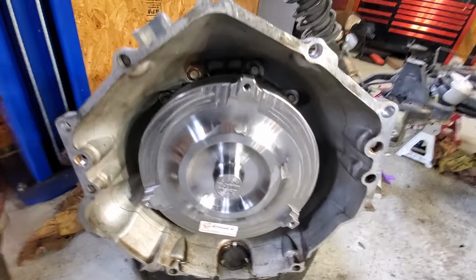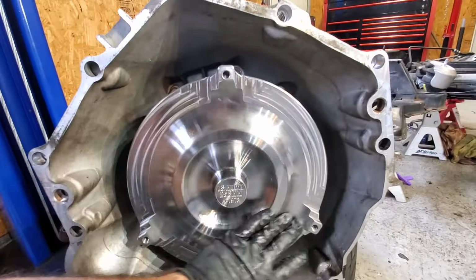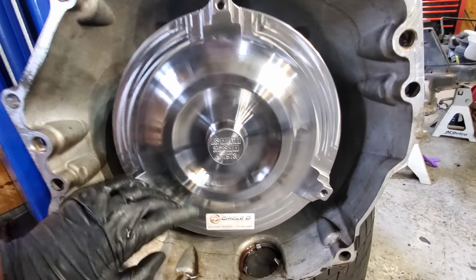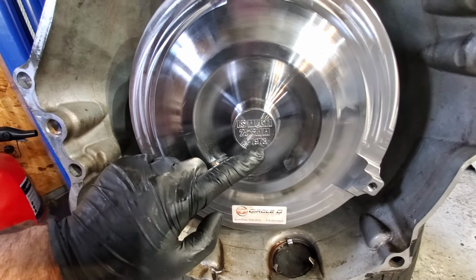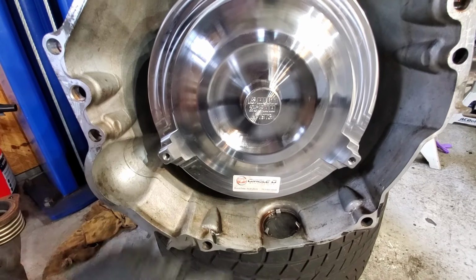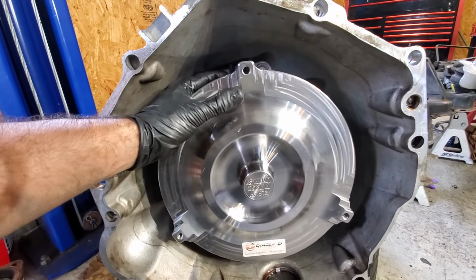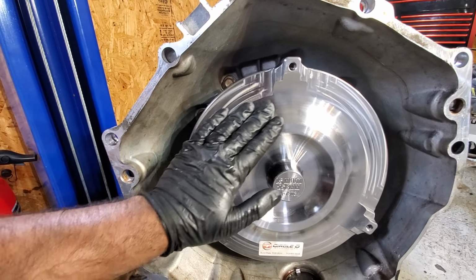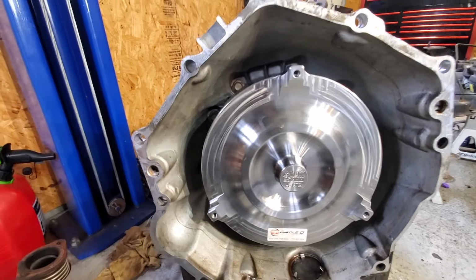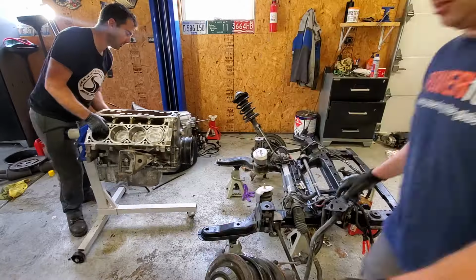This is too pretty not to show you guys. This thing was facing down in the box, so I didn't even get to see this. Look at this torque converter. This is so nice. LS multi-disc, 258 millimeter. Then they put their little date code down there as well. This is a billet torque converter. This is probably one of the nicest ones I've ever seen. So it's a shame that we'll never see this pretty face again. Well, unless I grenade the engine or the transmission, then I guess we'll see it again.